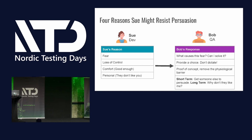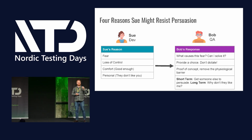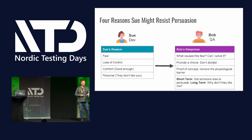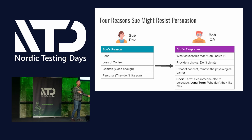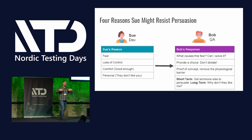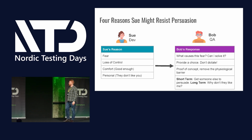So the top tip here, when looking to persuade other people, don't dictate to them. Don't say, we must do it this way. It's an old consulting trick. Give them options. Say, we've got this problem. We could solve it this way, that way, maybe this way. What do you think? That way you're getting them involved in the process. They're more likely to be receptive.